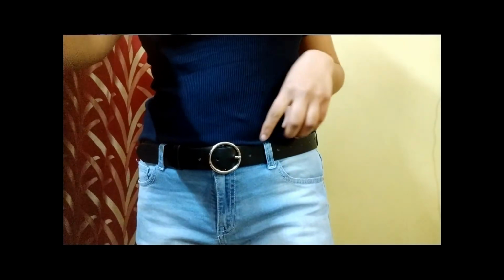The next accessory which I got is this belt. The buckle of this belt looks like this. And the quality is really nice. It's a long sturdy belt. I am quite impressed with the quality. It looks really classy.